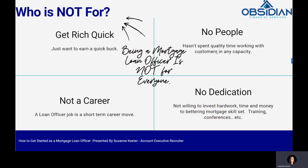If this is not a real long-term career strategy for you, if you're thinking, I'll be a loan officer for maybe this year, and then I'll switch to being an agent next year, and then I'll get into insurance, because that's really where I want to go, this is not for you. Why invest in all of the pre-licensing coursework and time and effort if this is not going to be at least a 2 to 3 year strategy for your career? And if you're not willing to invest in yourself in terms of hard work, time, money, to bettering your mortgage loan officer skill set, why don't we just call it even right now?